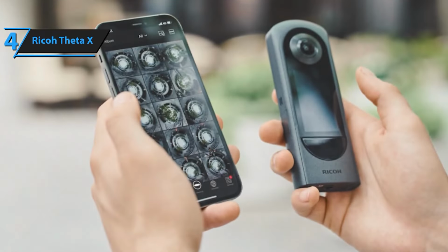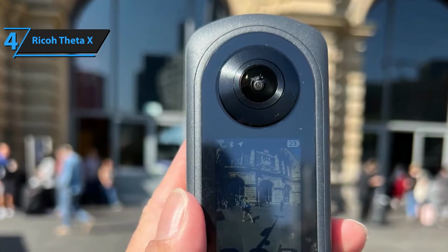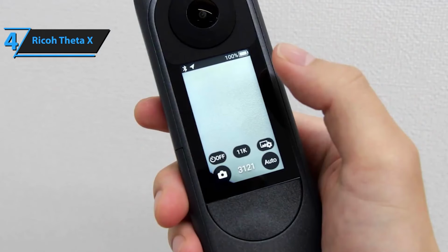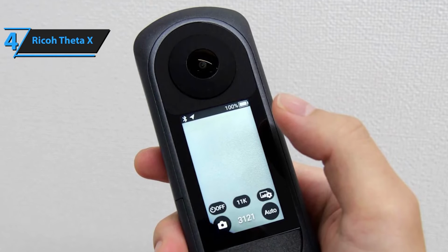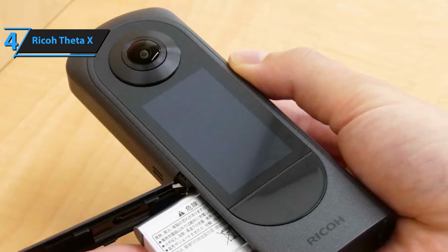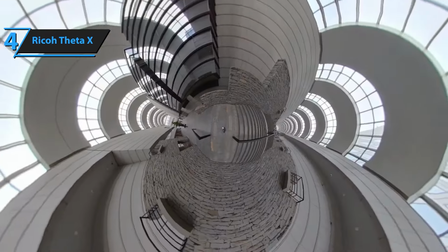Navigate through settings and previews with ease using the built-in touchscreen. This user-friendly interface allows you to quickly adjust settings, frame your shots, and review your content on the go. The Ricoh Theta X is designed to be your go-to camera for capturing immersive content. Its high-resolution imaging capabilities and advanced video recording make it perfect for a wide range of applications, from professional photography and videography to virtual tours and live streaming. The Theta X also features live streaming capabilities, so you can share your experiences in real time with your audience. And with its dual 2.25-inch touchscreens, navigating through settings and previews is a breeze.